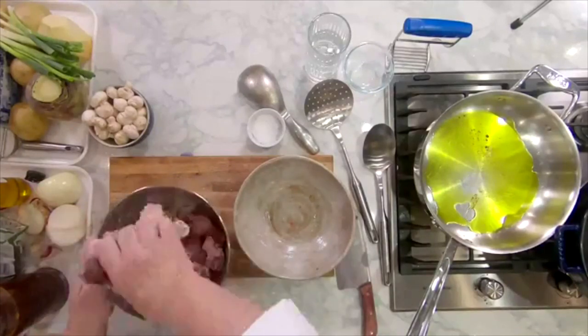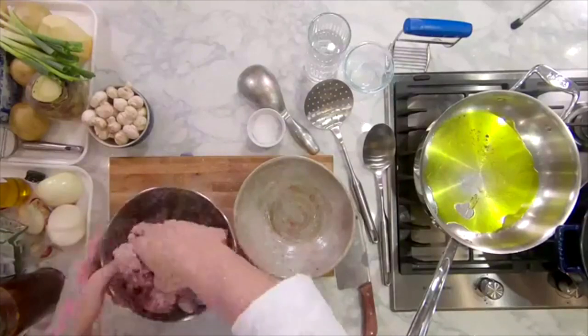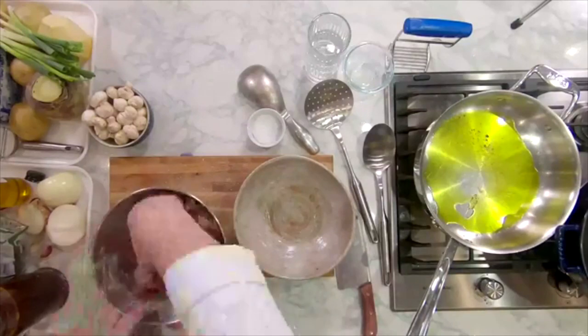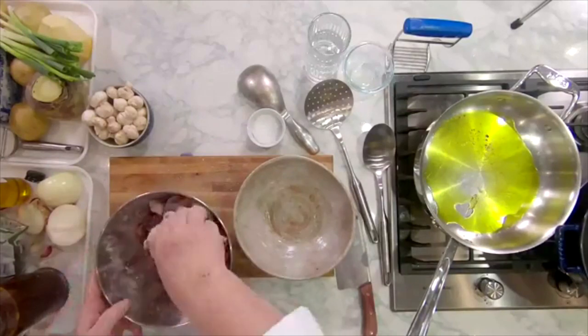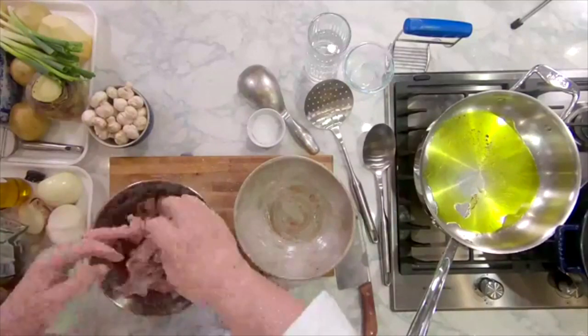Now, what I'd like to do is also season it. Actually, I've run out of ground pepper. Can you believe it? I can't believe it. Out of ground pepper. Right. There we go.